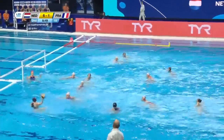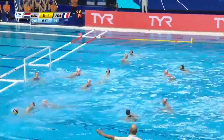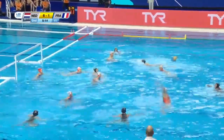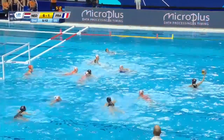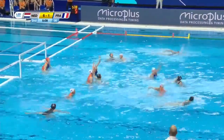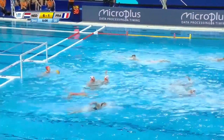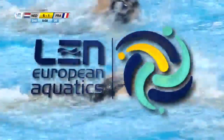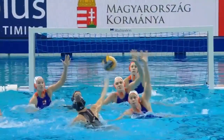Mio. Doll. Back to Mio. Guillet. Once again, only 6 seconds left on the shot clock, and the shot takes a deflection. No problem at all to save for Johanna Kunders.